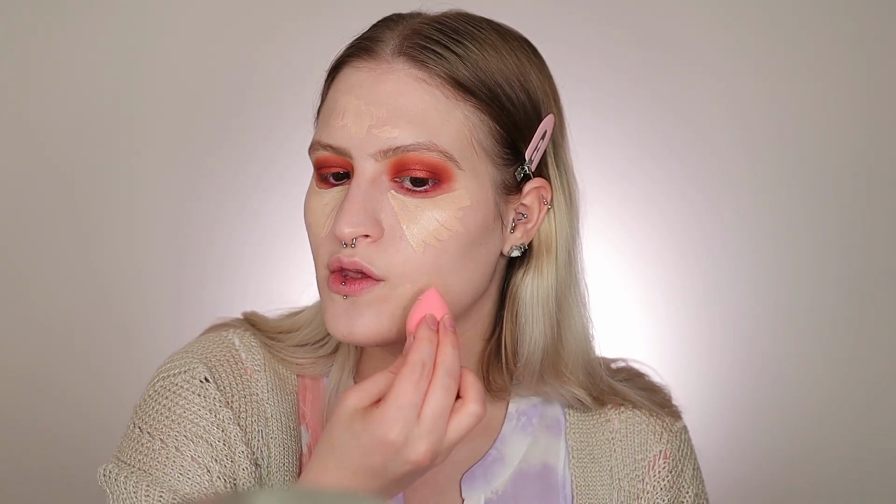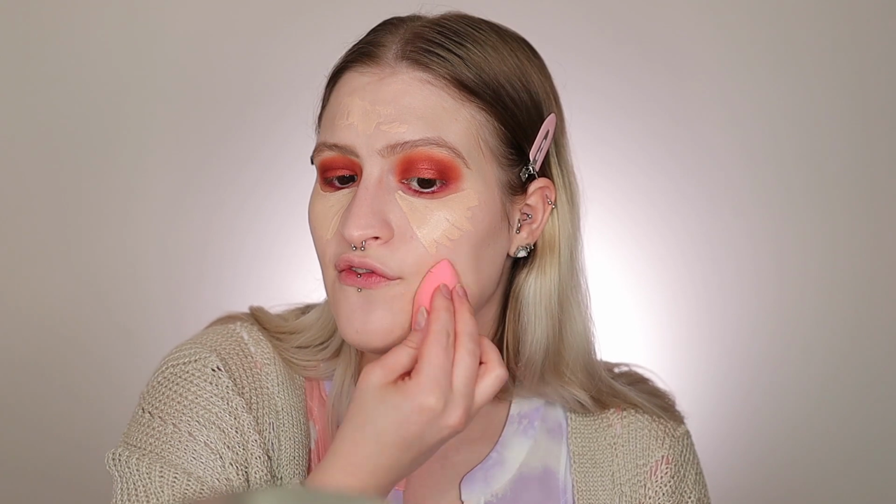So I don't like the smell, but it does cover so much. It's so good, you guys. I find that this shade 110 Nude Ivory has kind of like a peach undertone, which is really good for canceling out any darkness that you have. Like, I definitely have dark spots on my face.